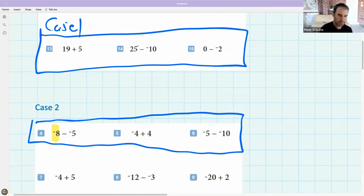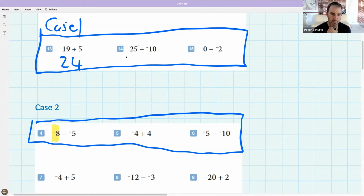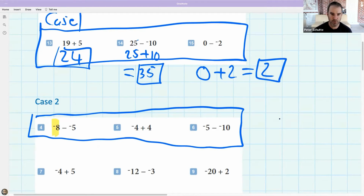Okay. So I think everyone, that one's quite easy. Now, what's 25 minus 10? Okay, so this is going to be the same as 25 plus 10, which gives you the answer of 35. And what's 0 minus 2? Well, that's going to be 0 plus 2, which is 2. Okay, so that's 13, 14, 15. How do we do 4, 5, and 6?